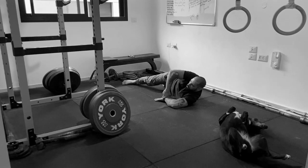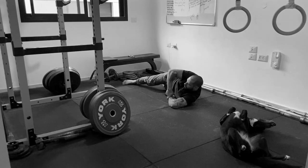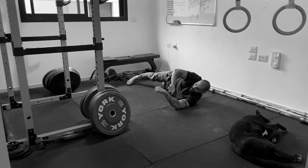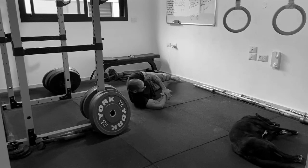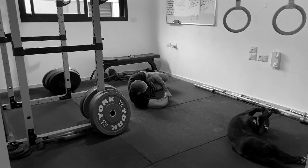So my warm-ups usually include some form of stretching: internal rotation, external rotation, abduction, flexion and extension, stretching the shoulders all the way. Usually if you'll find in this particular stretch that one shoulder is tighter than the other, as you see right here, my right shoulder is tighter, usually that will be the one.